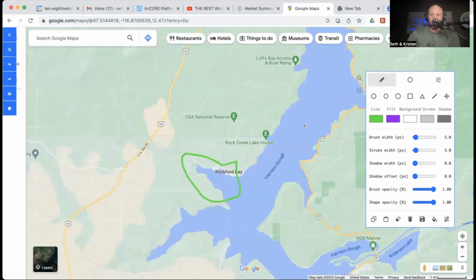Obviously, waterfront homes. There are waterfront homes all along the shore of Coeur d'Alene. Thousands of them. Should you be so fortunate, you can get one for yourself and invite me over to come hang out. All right. So if you take 95 down, get off Rockford Bay Road, that's probably right here, and then head down in here into Rockford Bay.